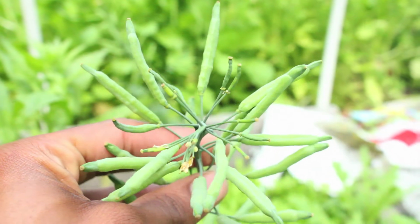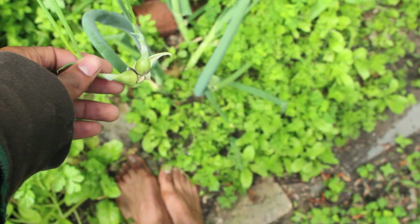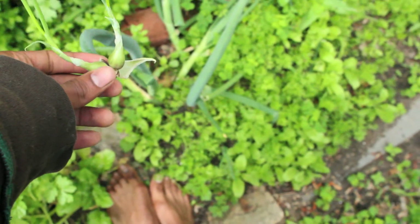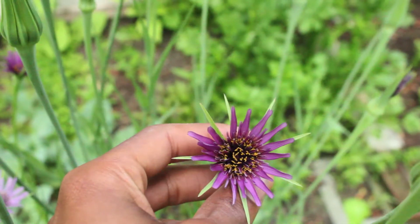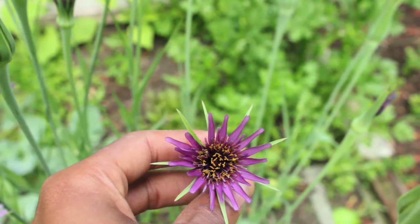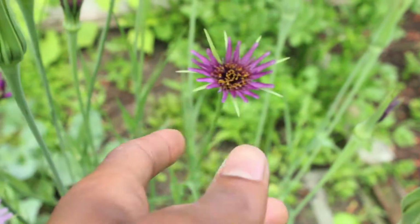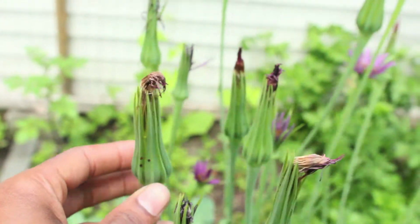I have a lot of other things that are flowering too. Dwarf bok choy was flowering, but it actually went to seed and I should be harvesting the seed soon. My scallions are starting to bud off baby scallions at the tips of their stalks. My salsify is also starting to flower, and they have these really awesome purple flowers. The stalks are about past my waist. They're pretty tall.